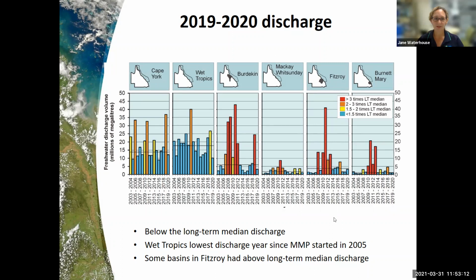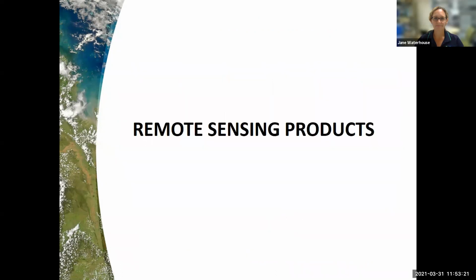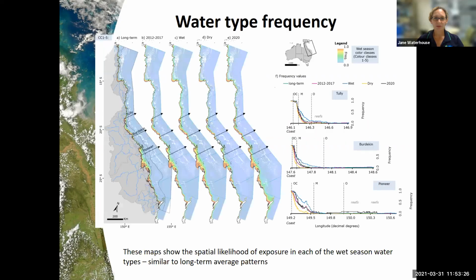So as a result of that, there weren't any significant rainfall events and event monitoring wasn't undertaken in this season. We did generate remote sensing products though, so I'll show you those. This is an action-packed slide. So water type frequency is one of our main products. We've got on the left here a long-term comparison. So all of our data since 2002, the average conditions of that.